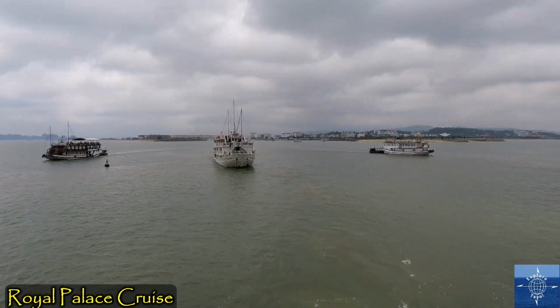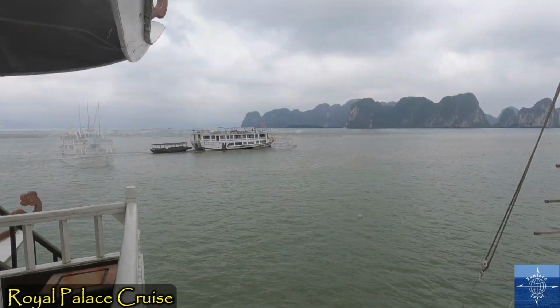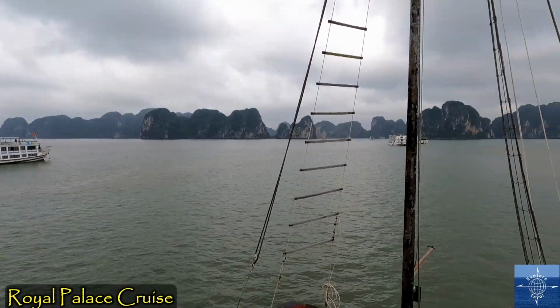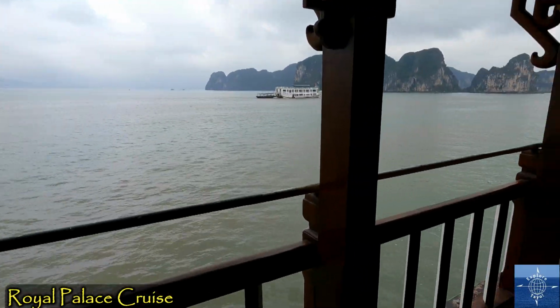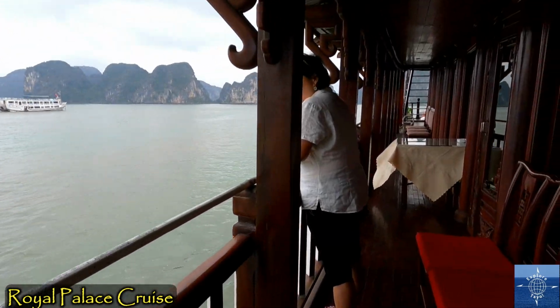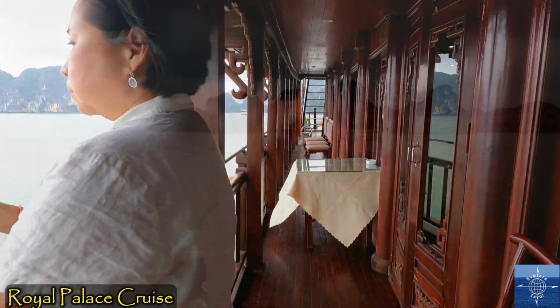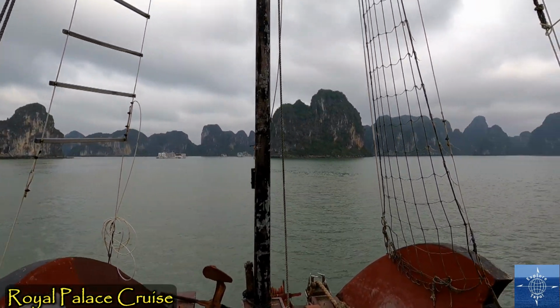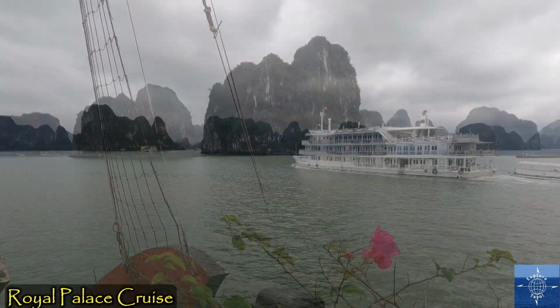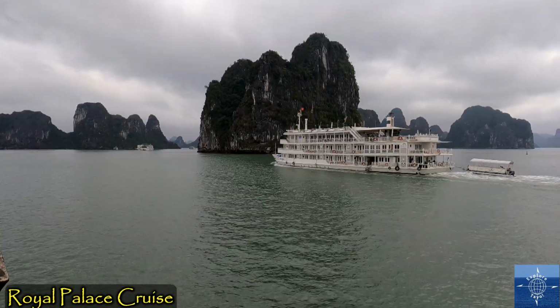We'd booked a 3-day, 2-night cruise for 2 reasons. First, Ha Long Bay is where all the 1-day and 1-night cruises go, so it's the most crowded. Dàn Nhi Bay is farther from port and only 2-day cruises visited. Also, based on what we'd read and seen of the 1-night cruises, the more interesting stuff is on the 2-night itinerary.